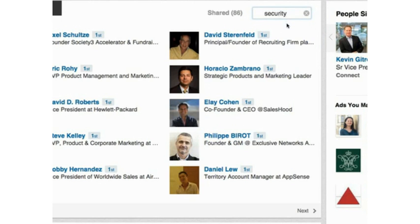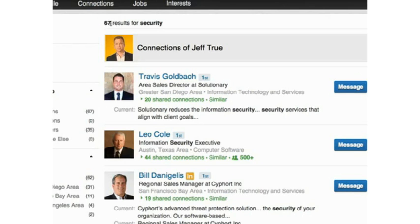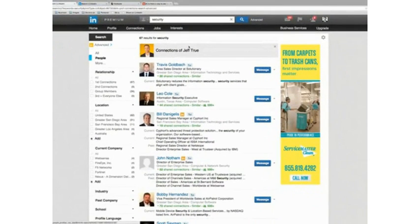When I click on that little gray magnifying glass, a search box pops up. I'm going to hit search right there, and it's going to come back and tell me that 67 people have the word security in there. Now, if I wanted to, I could hit the advanced search, and I could see that there's 67 people within the connections of Jeff True that have the word security in their profile, and then I could come down and sort it by location, current company, or any of the other parameters on LinkedIn.